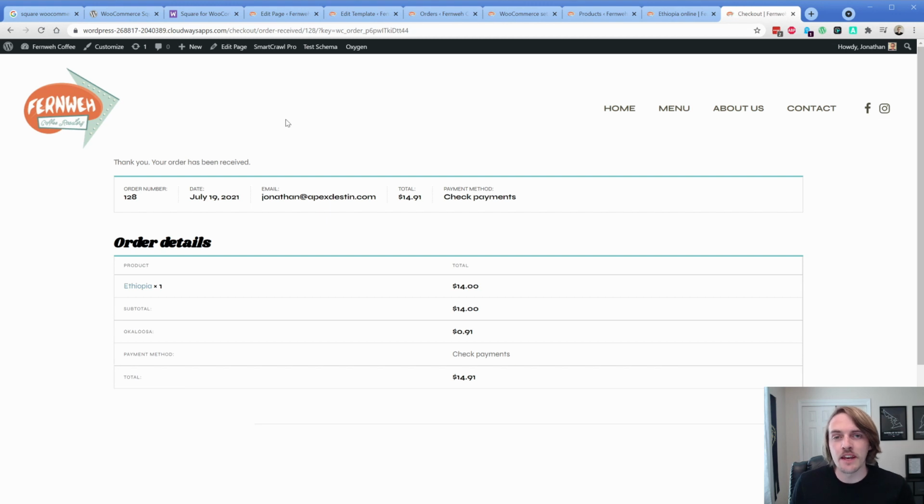With Square probably being the most prolific point of sale system out there, you're probably going to get to a point in your business where you want to integrate something like WooCommerce to have an online store as well as your point of sale system with your iPad. Now, Square and many of the other providers out there offer you a website, but they're typically not very good. And so you're probably going to want to use WordPress and WooCommerce.